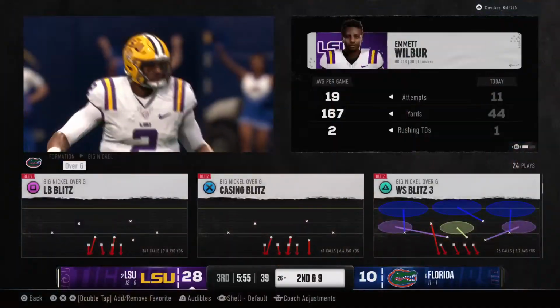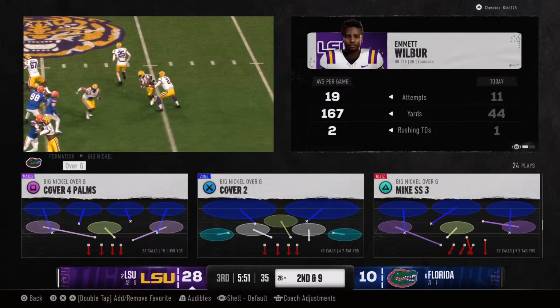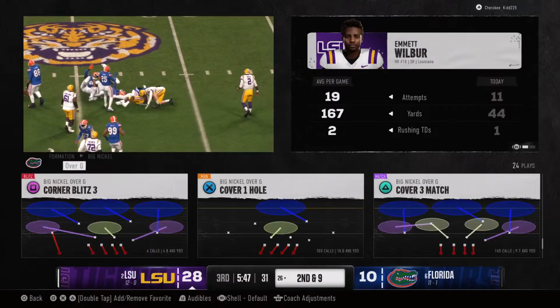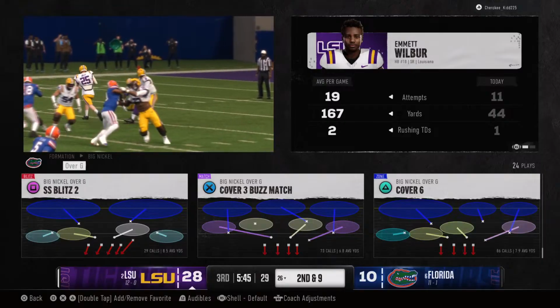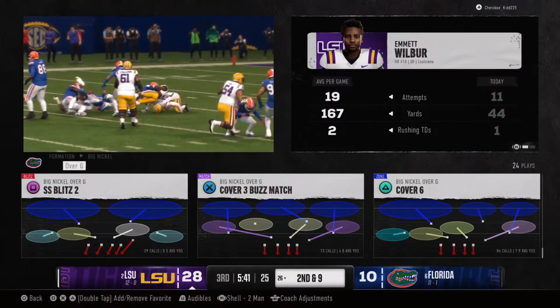Chris, you know, the spread era over the years has always grown offensively, but what I've always been impressed with is defenses that really build their defense to play in space still have an ability to be sound at the line of scrimmage and defend a running game. That's exactly what we saw right there.